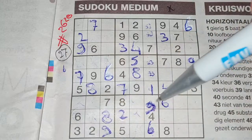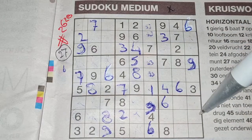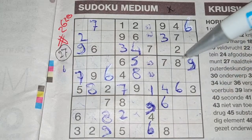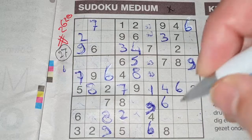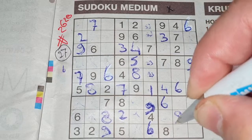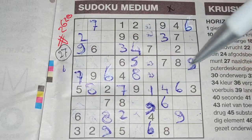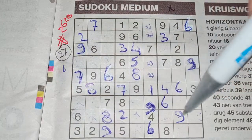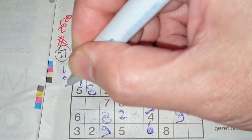9 in the last row, 9 in that row, so in the row between, the only 3 places for the 9 should be here, here, or there. We see there 9, no 9 there, here 9, no 9 there, the only place for the 9 should be there. And all the 9s are used, I can see. Digit number 2, number 9, all right.